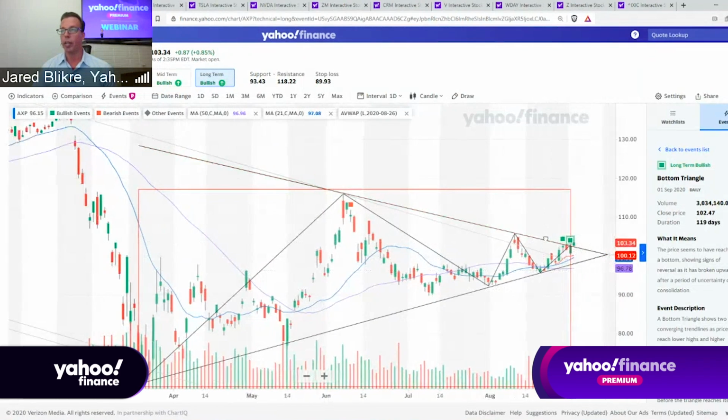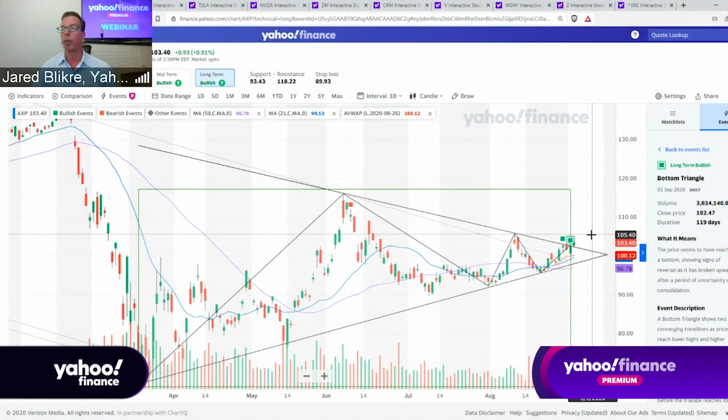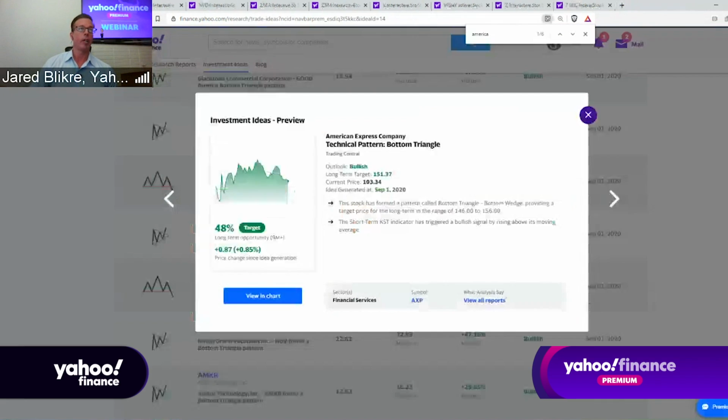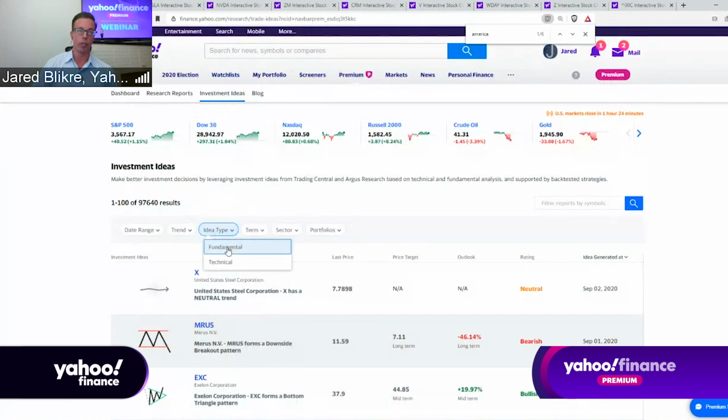Way over at the right, you can see prices just breaking out. That could be a powerful signal. Ideally, you would also want to see that confirmed with volume, and we'll get those figures at the end of the day. But then at the right, it'll tell you what the pattern means, the event description, and a lot more details here. Now, if we want to go back and just look for fundamental ideas, we can sort by those.